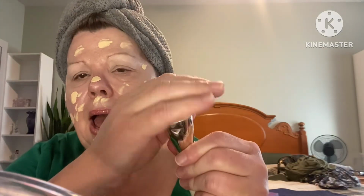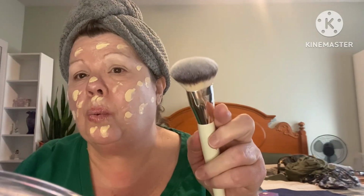All right, so I'm going to use this is my Alter Ego 106 brush. I don't have the BK Beauty 101, but this looks a lot like it, and I love this brush. And I actually ordered a second one that should be here today as a backup, because I like it that much. All right, I'm going to fast forward this because you've seen me put on foundation 100 times, so we're going to fast forward through the foundation.